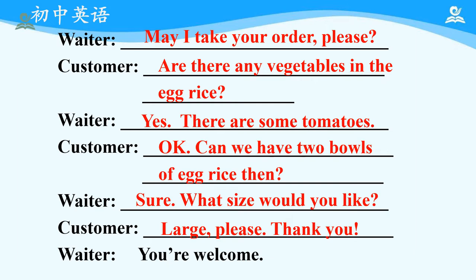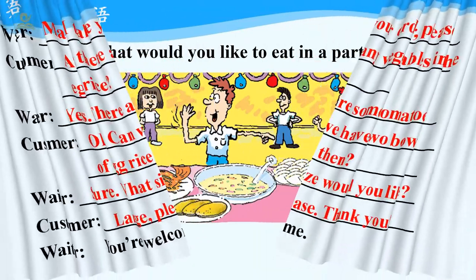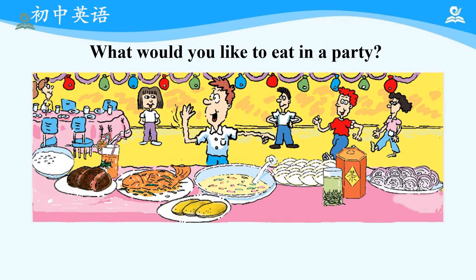Okay, next time when you go to a restaurant, you can use what you learn to order food, right? Exciting, isn't it? Well, do you like to eat in a restaurant? Some may say yes, some may say no. But do you like parties? I think the answer will be yes, since most young people like parties.